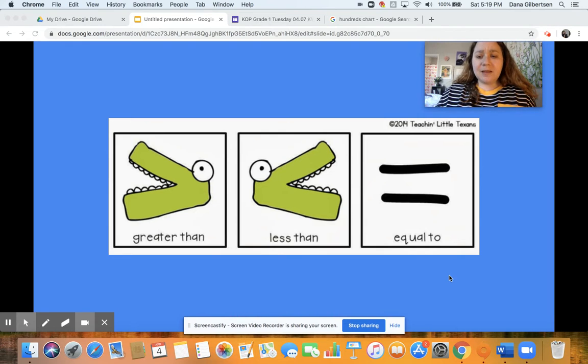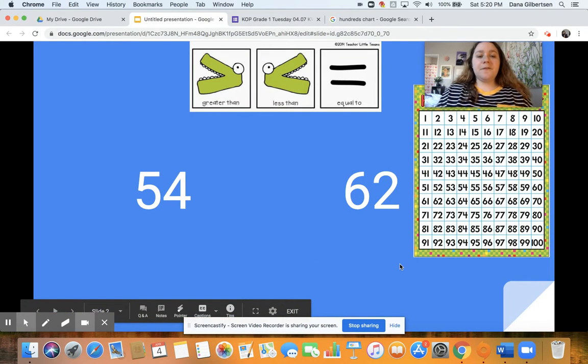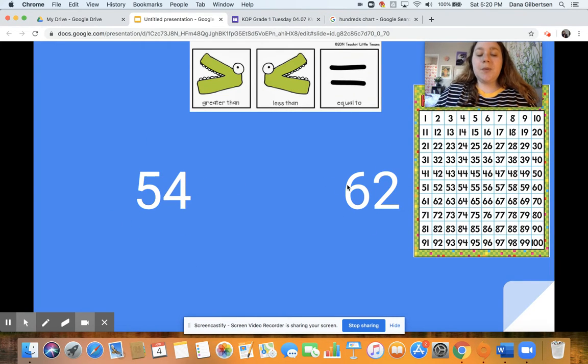So let's get started. On my first slide, they gave me two numbers. They gave me 54 and 62. So the way I would do this is I would start by finding the number 54 on my hundreds chart. I found it right here. With that 54, I'm going to now try and find my second number, which is 62. I'm going to go from 54 and find 62. I get all the way to 62, and I see that I had to go further along, move forward on my hundreds chart, which means my number got bigger. My number got bigger. Good.